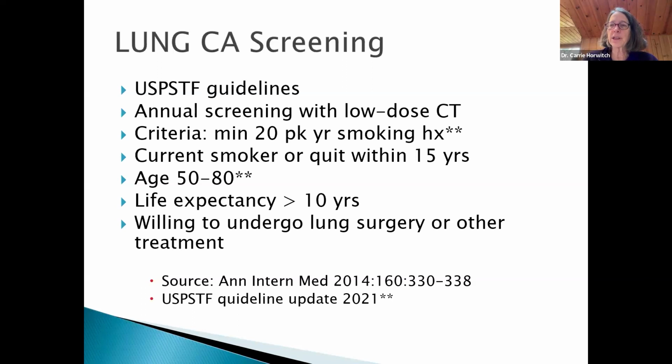And again, we are trying to find early lung cancer where treatment would clearly have more benefit than waiting until somebody got more clinically apparent cancer. They should have, again, a life expectancy of greater than 10 years. Take that with a grain of salt, depending on our ability to identify true life expectancy. And they should be willing to undergo whatever treatment may be necessary if a cancer is found. Next slide.